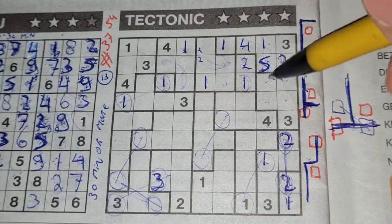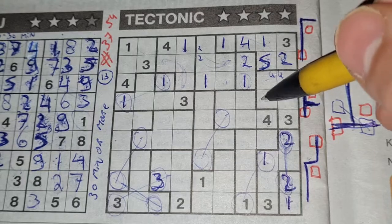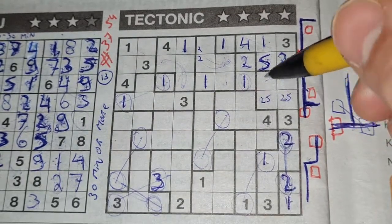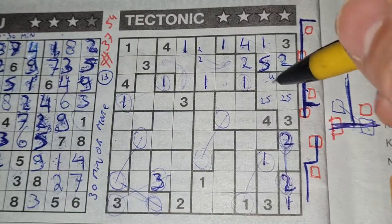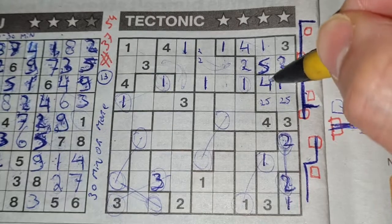These two boxes can be a five. These two boxes can be a two. So the two and the five go as a pair in those two boxes. The other pair should be the four and the one. We have a one here, no one there. One should be here and the four goes there.